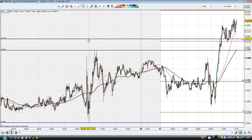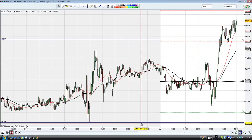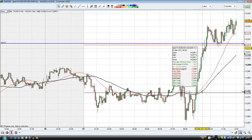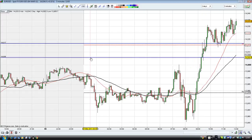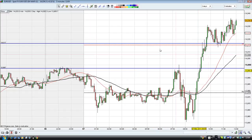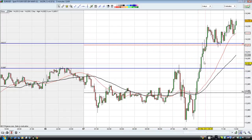at 14017, just 2 points above the first resistance. So that was our plan this morning. And as you can see, the market took our order at 9:20, so the buy order was taken, which kicked in a 20-point stop loss of 13997. So the market took our order at that point, with a stop loss of 20 points.